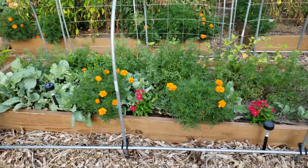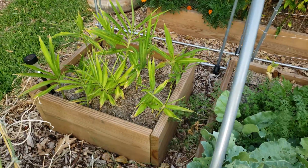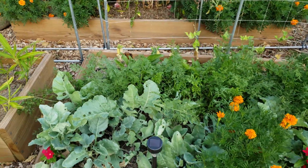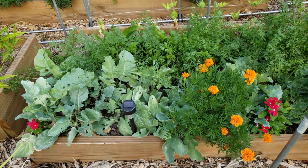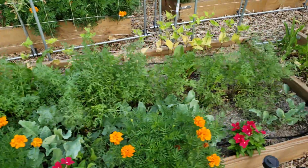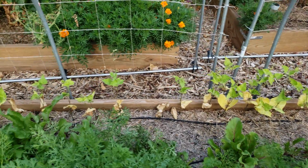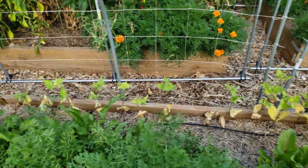So with the raised beds over here, we have ginger growing. Ginger loves the heat, seems to be growing. Of course here, I kind of have a bit of a mishmash. It was supposed to be some kohlrabi, which I guess is growing. Carrots behind it, and then runner beans behind it. And boy, those runner beans seem to be taking a beating in the Texas heat here. They seem to be just a little bit slow.